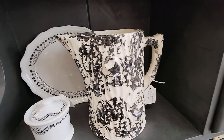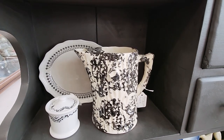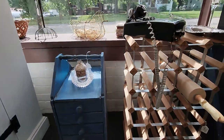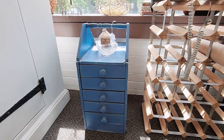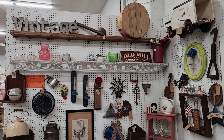Sure why, but this black speckled piece, I forget what they called it here, spongeware, really caught my eye. I think it's just because it's black and white, which I'm typically pretty drawn to. So that was something that I'm going to keep my eye on, see maybe the price goes down a little bit. And then I love this little wooden toolbox with all the drawers. I think that'd be so nice in a craft space. So that's another thing that I might come back and get in the future.